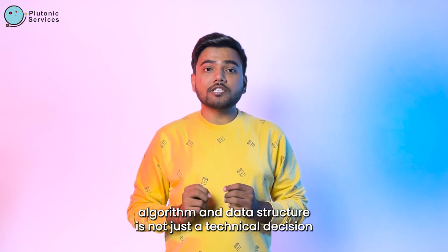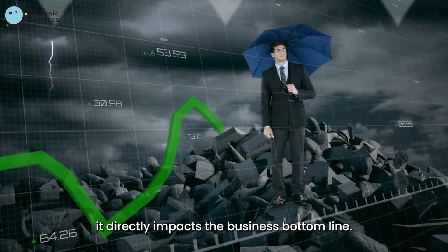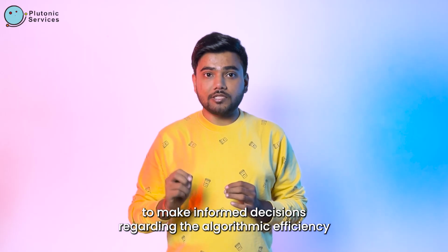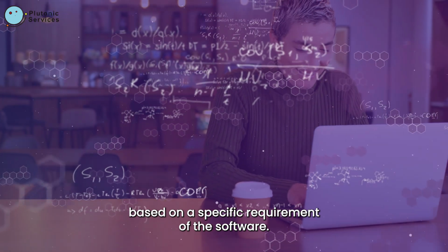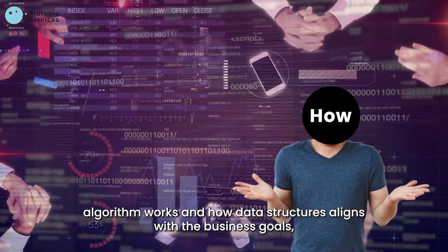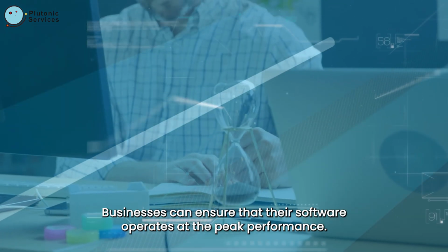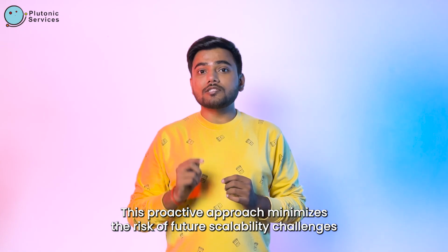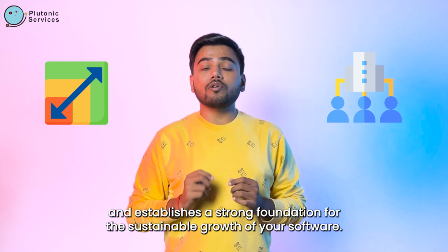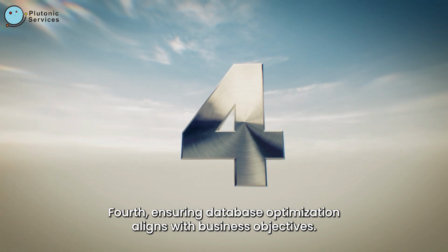Third, understanding the business value of efficient algorithms and data structures. Choosing the right algorithm and data structure is not just a technical decision. It directly impacts the business bottom line. Businesses should encourage their development team to make informed decisions regarding algorithmic efficiency based on the specific requirements of the software. By investing the time in understanding how efficient algorithms work and how data structures align with the business goals, businesses can ensure that their software operates at peak performance. This proactive approach minimizes the risk of future scalability challenges and establishes a strong foundation for the sustainable growth of your software.